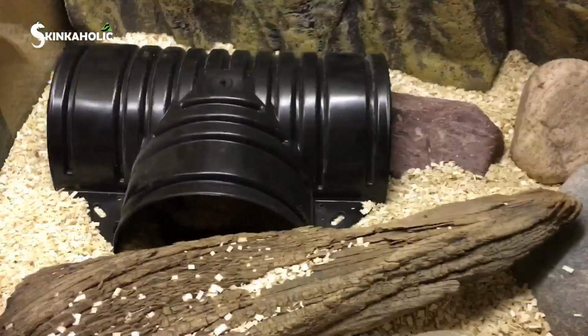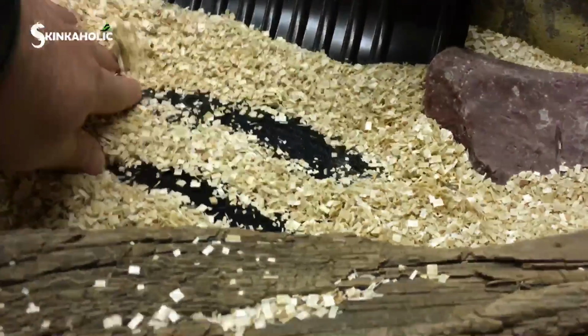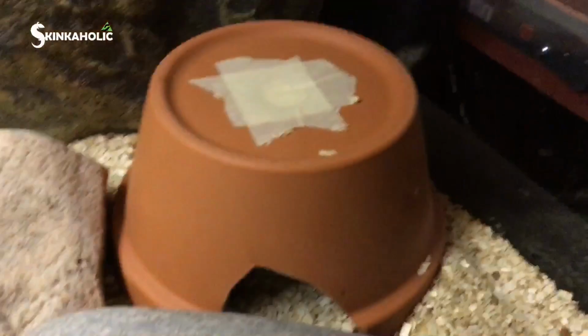I keep mine on Sani-Chips, aspen Sani-Chips, and it works excellent. I recommend any of the aspen products that are intended for animals. Those tend to work quite well as long as there's no cedar involved, no pine, that is pure aspen. Sani-Chips, again, has been my favorite go-to for these guys. They've thrived, absolutely thrived on it.